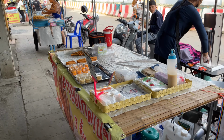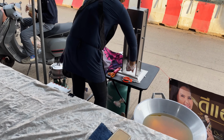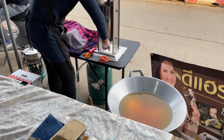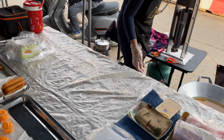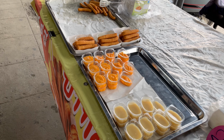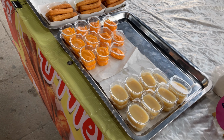Oh, we got churros. So she's making some churros right here. She's got the little machine, and then she can deep fry it right there in the oil. Yeah, you don't see churros too much. And then it has like a cheese sauce, and then it has that custard.